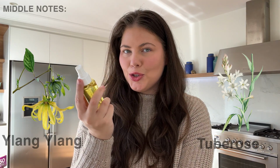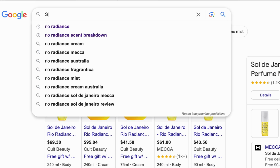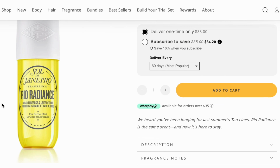So this one has top notes of sand and coconut milk, middle notes of ylang ylang and tuberose, and base notes of vanilla and amber. When you spray it, you can really smell that vanilla and coconut milk flavor. It's super creamy and really delicious. Now, if this smells familiar to you, it's because it was last year's Tan Lines, which was a limited edition mist. It was so popular though that they rebranded it to Rio Radiance, and it's now here to stay.